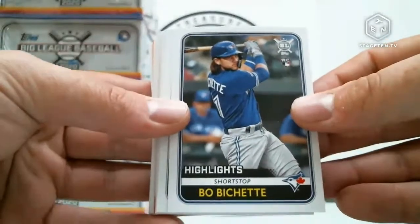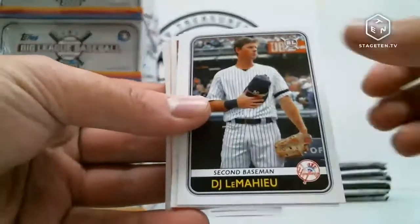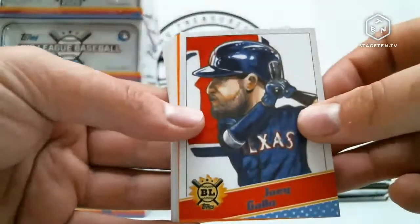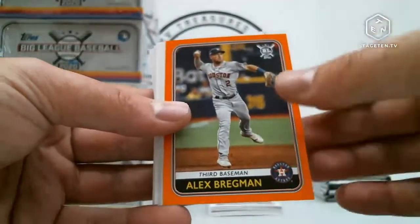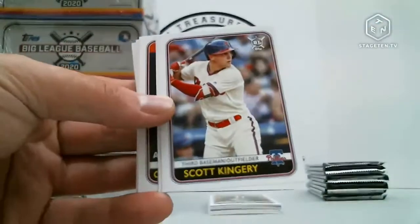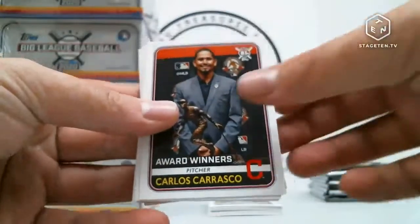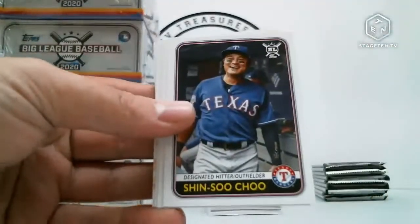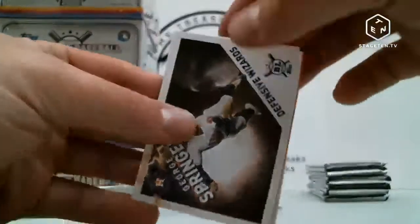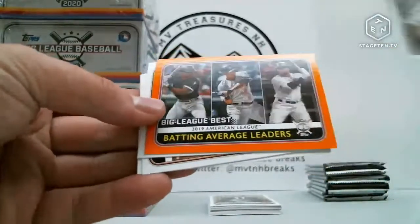Here's a Bo Bichette rookie highlight for the Blue Jays. There's a Joey Gallo for the Rangers. And an orange, Alex Bregman for the Astros. Ooh. Here's an award winner, Mike Trout for the Angels. And defensive wizards for the Astros, George Springer.